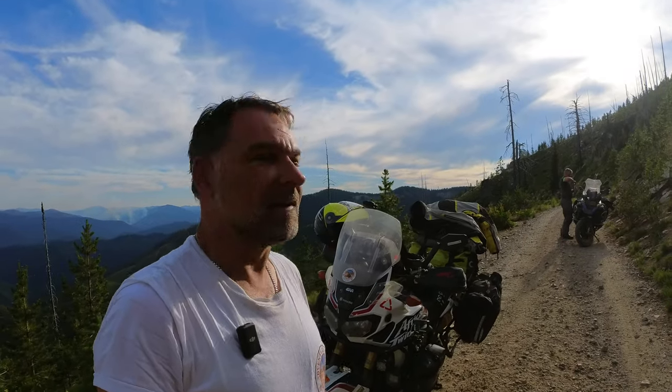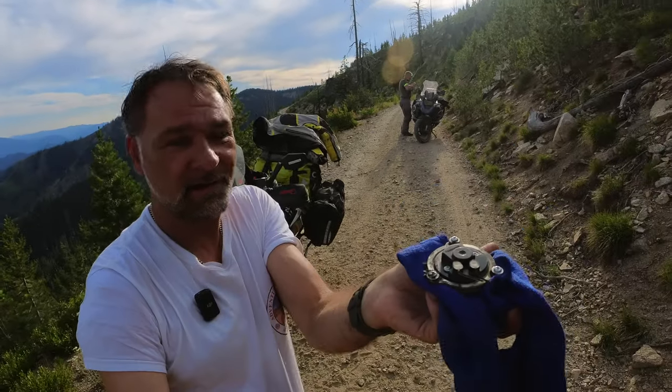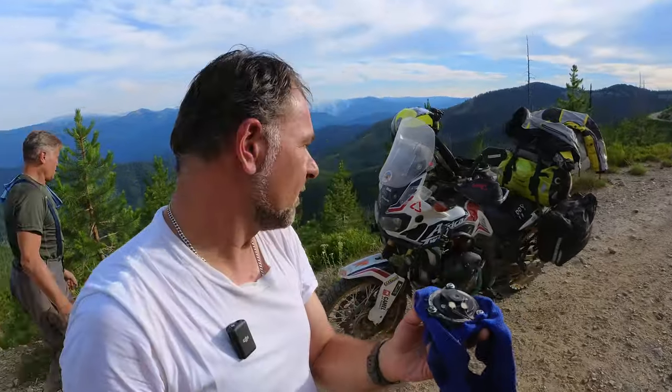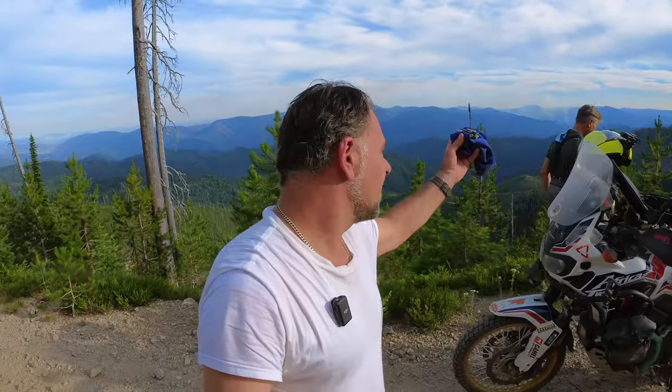All right, guys, we are descending, still descending out of Lolo Pass. Yeah, it is tough. This is the cooling fan from my radiator on the Africa Twin. I just had to cut it out because it got so hot, it was melting all the plastics. So I'll be running on one fan at this moment. In the background, as you can see, there's a fire burning. I hope we're not heading in that direction. Apparently not, but gotta stay positive.